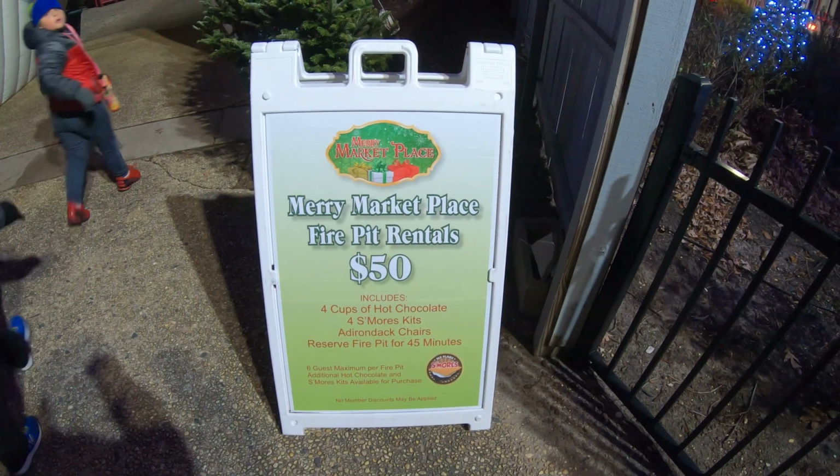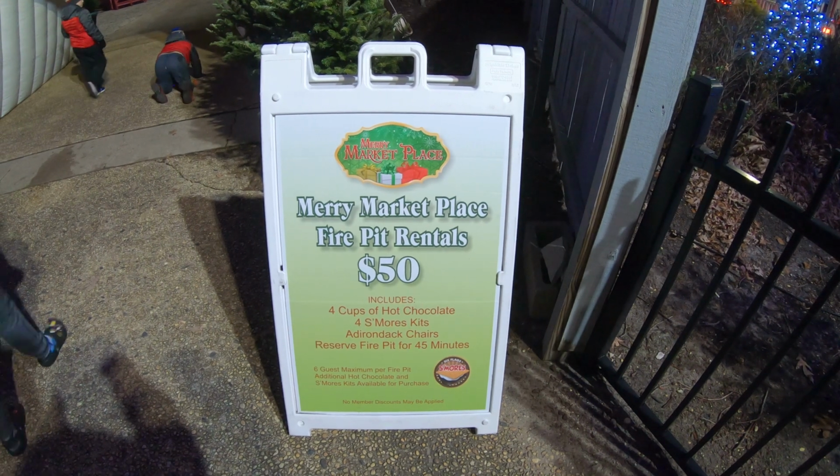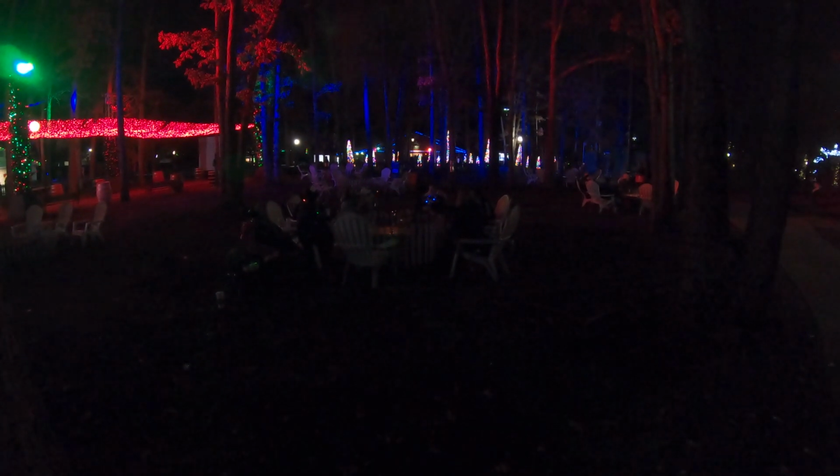You can do a fire pit rental here. It's $50 for about 45 minutes to get 4 cups of hot chocolate, 4 s'mores kits, you get, of course, the fire pit, and a whole bunch of Adirondack chairs to sit around with family and friends.